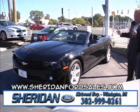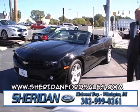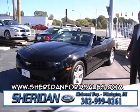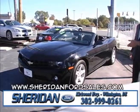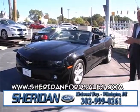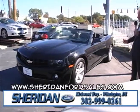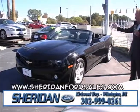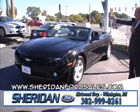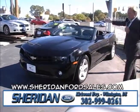And they brought that back. Chevy brought that back to compete with that Mustang that you guys have. As you can tell here, this body style is totally different than what the Camaro was years ago. Like most models, they change over time, but they really did a good job designing this vehicle. So if you're looking for a Chevy versus a Ford Mustang, there's a good example of it there.